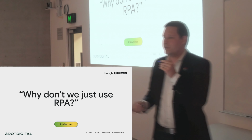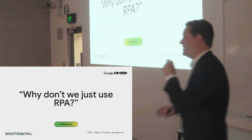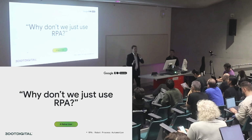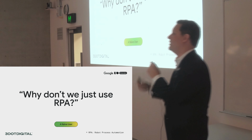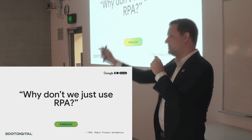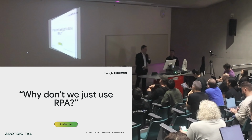So why don't we just use RPA software to automatically scan and import all of these documents from these crusty old legacy systems? Just by the way, if you've never heard of RPA, it's robotic process automation. In other words, automating the normal operations that a user is doing on a computer in such a way that the same result is achieved. For example, opening an email, saving an attachment to a document. That's something you can automate with an RPA.